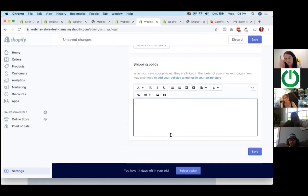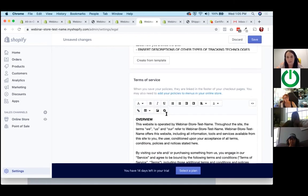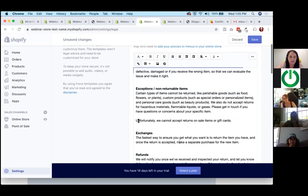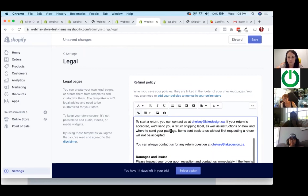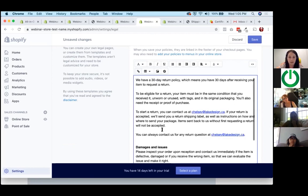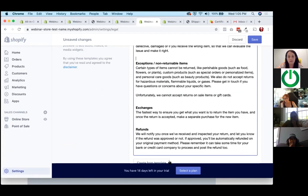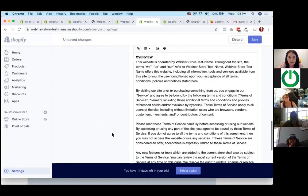Shipping policy, you do yourself. They don't give you a template for that, just because there are so many options. That is something you need to decide. But in here, you want to make sure you set these up before you go live, just to protect yourself and just so you know that they're on here. Having a refund policy just builds trust with your customers too, so it's good to have it in here. Feel free to look through it. This is really personal preference. You decide what your refund policy is, how many days you'll allow for returns, if there's damages, etc. That's up to you. But they do give you these nice templates that you can auto-generate to get started. So that's really nice in here.